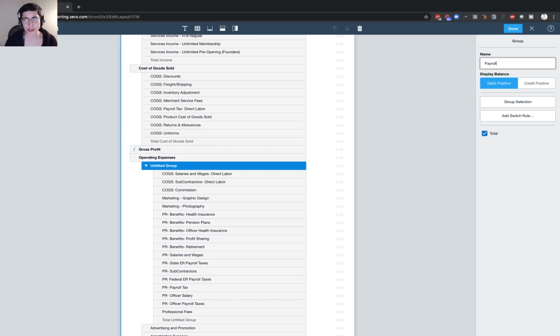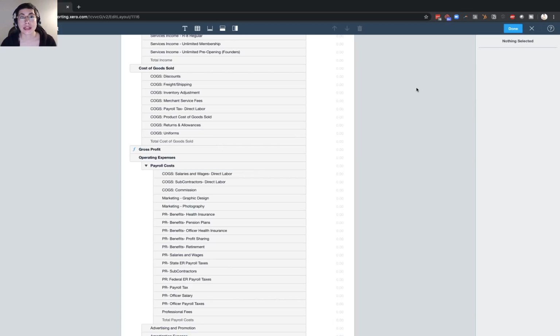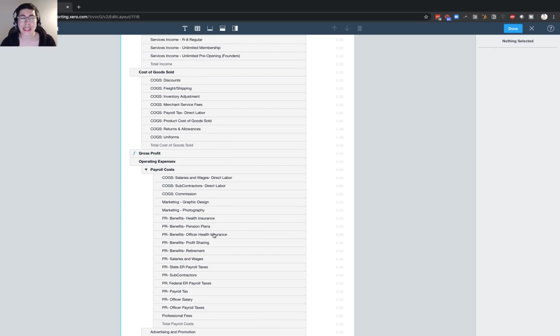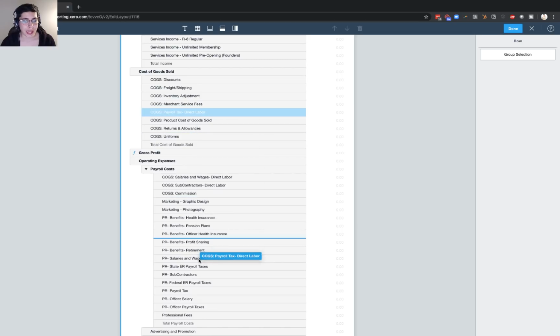So I want to make sure that I name this so I know exactly what it is. But here I've got things like my salary, so direct labor, indirect labor, subcontractors, assuming that those are going to be allowable, any of my benefit programs, my payroll taxes. And again, it's really important to separate your state payroll tax from your federal payroll tax because it looks like federal will not be included in this calculation. So I've got a few more things here to add.